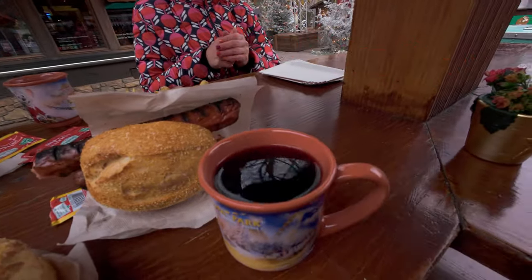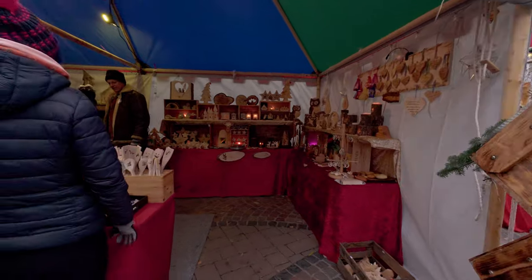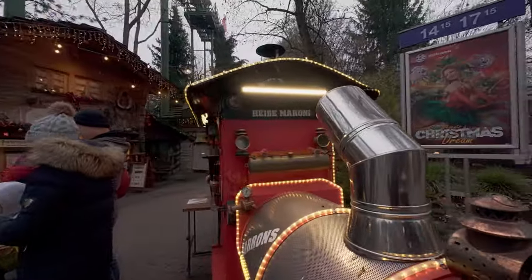All of it was absolutely delicious, and the Glühwein comes in the special Europa Park Glühwein mugs. If you are more of a sweet tooth, there are also waffles, crepes and chimney cakes on offer. We had no time to try them, but they smelled intriguing.